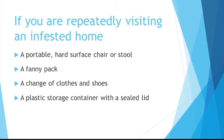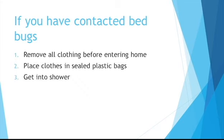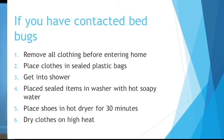If you have contacted bed bugs, once you return home, remove all clothing before entering the home if possible, or in the bathroom if not. Immediately place your clothing in a sealed plastic bag. Get into the shower. After showering, collect your sealed items and place them in the washer with hot soapy water. Place shoes in a hot dryer for 30 minutes, and dry your clothes on high heat.